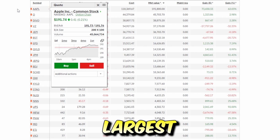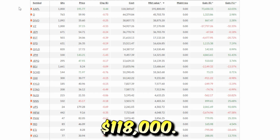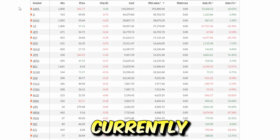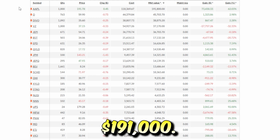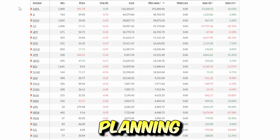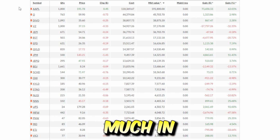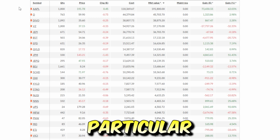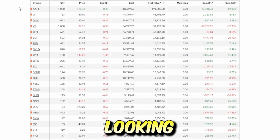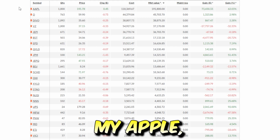So the first position, the largest position still in this portfolio, is going to be my 1,000 shares of Apple, which my cost basis is around $118,000. And these 1,000 shares of Apple are currently worth around $191,000. Now, when it comes to these shares of Apple, I've talked pretty openly about it as of recently that I'm actually most likely planning on selling all these shares of Apple towards the end of this year and using the money to go all in on the SCHD ETF, or maybe spread it around to some various ETFs or maybe some more single holdings. But since Apple's up so much in share price and the dividend is just so low, for my particular strategy, being more of an income focused investor, looking for stocks that do have capital appreciation but also pay a decent dividend, I think I will likely be selling some of my Apple, if not all of it, very soon here.